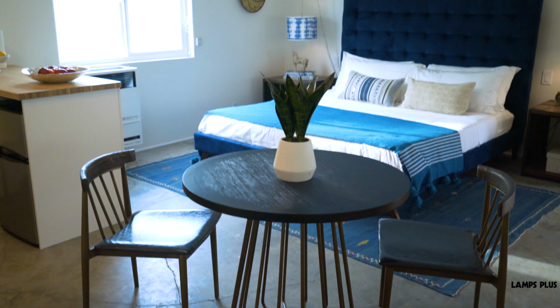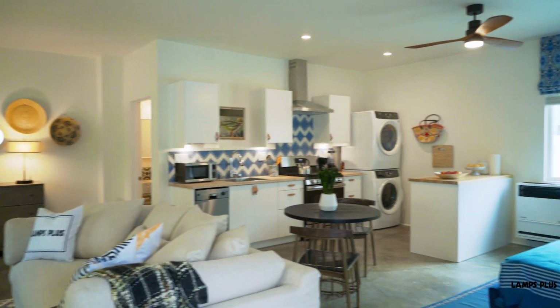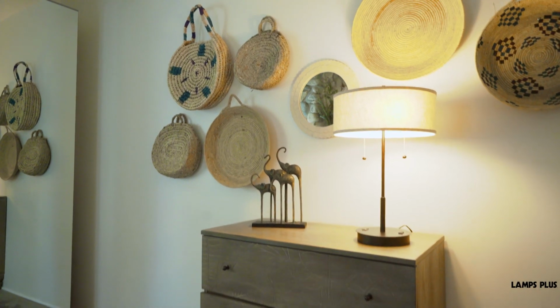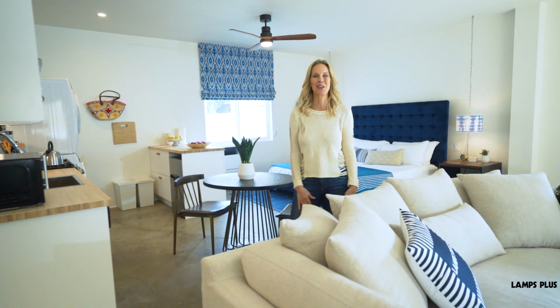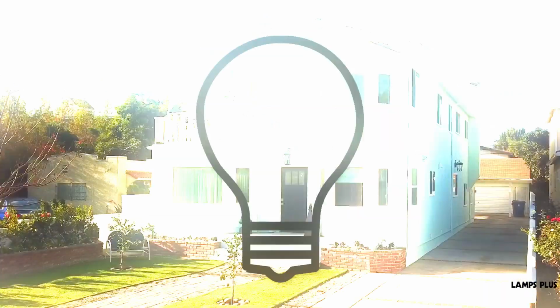And I'm just so thrilled with the way that this space looks. It was a pile of mess for a long time, but if you look around and you see this space now, you would really want to be in it. It's so warm, welcoming, and inviting, and we definitely killed it with our global inspiration style.